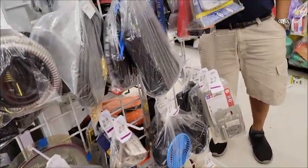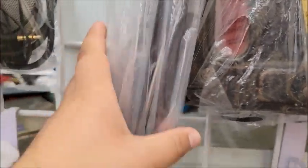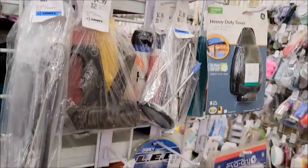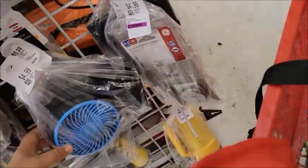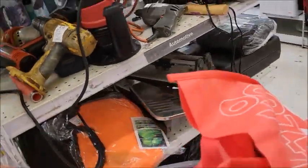Okay guys, so the next section I always like to check out is the racks by the electronics department. They usually tend to have some good stuff like controllers and wires over there for consoles, so I always like to check them out to see what kind of stuff I can find. In this first rack, we're not seeing anything to note, so we're just leaving everything behind, but I always like to check those pretty thoroughly. We do look at this little fan over there, but nothing really to note.